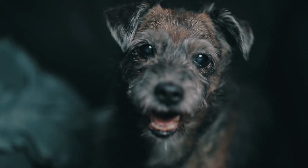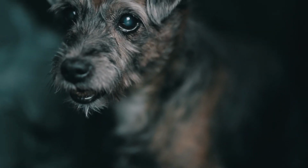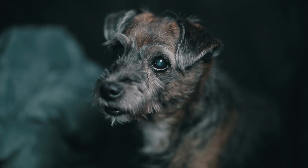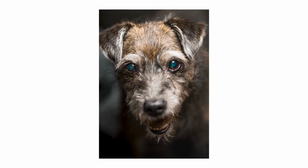Tip number six, focus on the eyes. There's a reason they call them puppy dog eyes. Focus on your pet's eyes. It's the most dramatic, it'll draw your viewers in, and unless you're trying to photograph some sort of action in the scene, there's really no point in photographing the whole body. Get in nice and tight on the eyes and it'll create some drama.